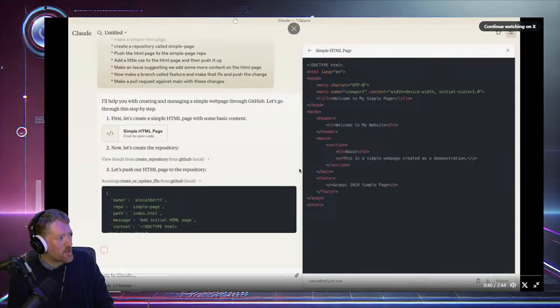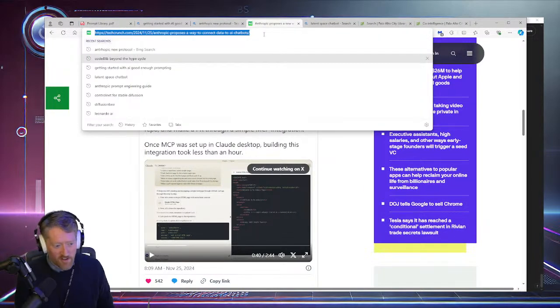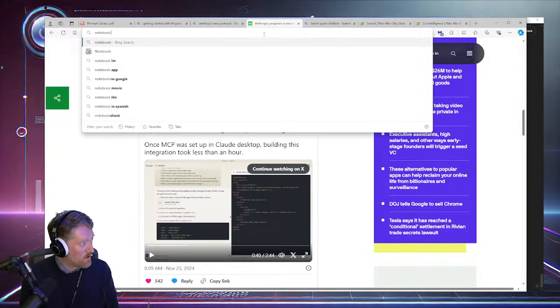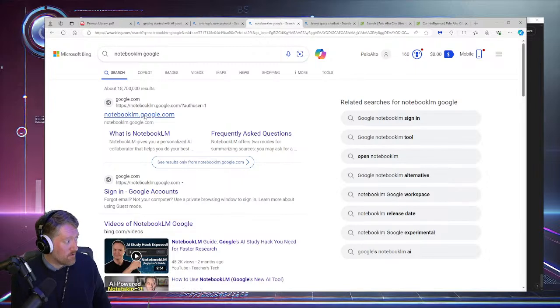I also want to mention, not to play favorites here, let's look at another company and what they're doing. This is NotebookLM from Google. This has been amazing too.